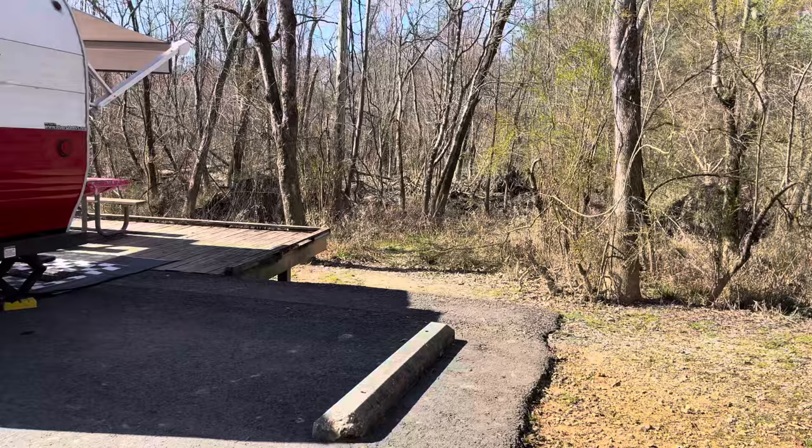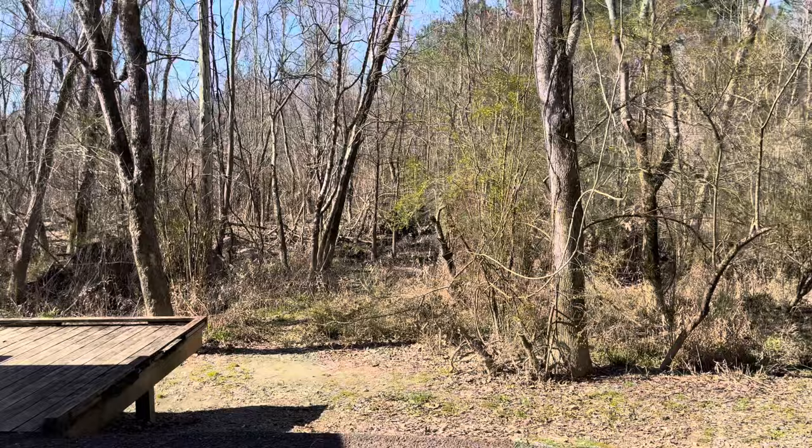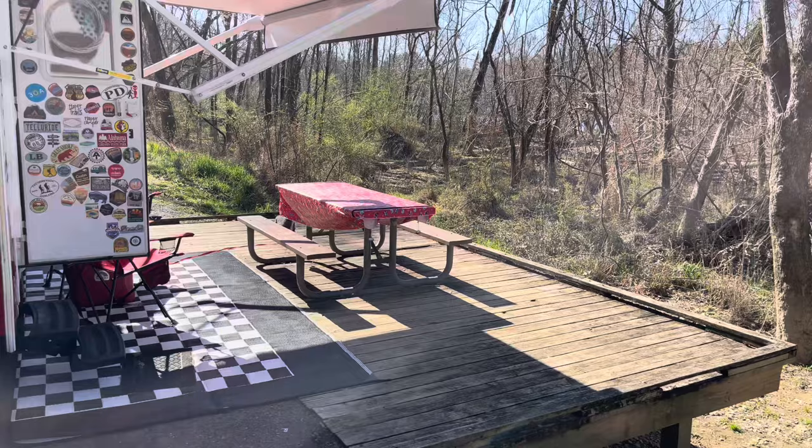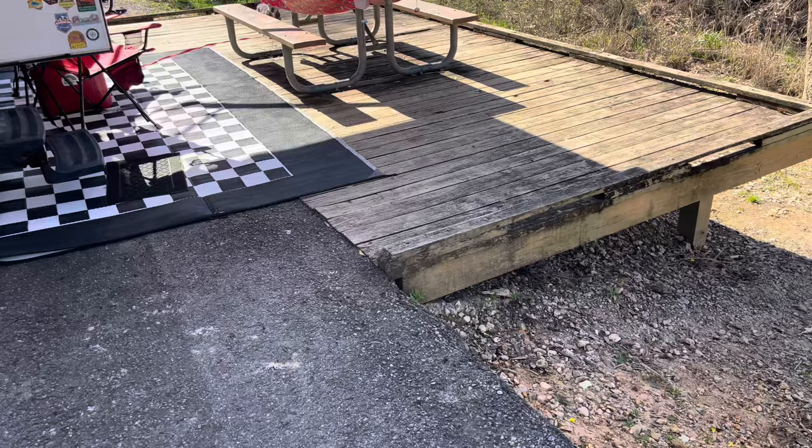Anyway, here's our awning view. I don't know if you can hear the wildlife. Got a lot of birds singing. The traffic on this loop is really light and pretty quiet. You can see the deck could probably use replacing in the next year or so, but it's pretty sound for us.